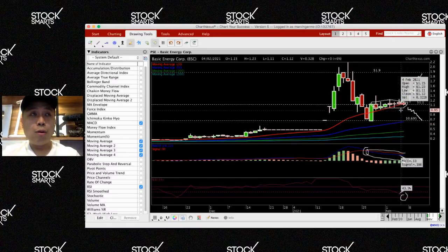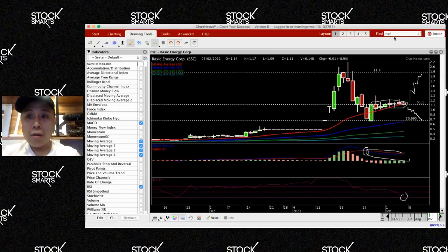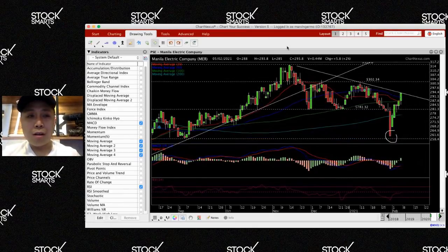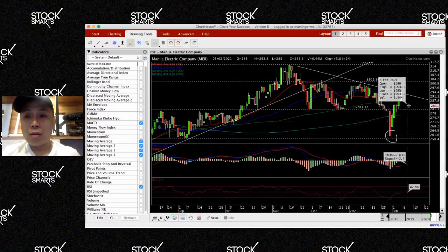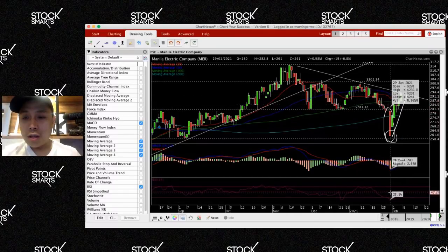Next, let's go now to larger cap stocks again. I want to talk about Meralco. So for Meralco, it had a large drop two weeks ago, Friday. It dropped below the 200-day moving average, but the main support is holding it. And right after that, it started to massively bounce also. And RSI also captured the bounce from the oversold level.